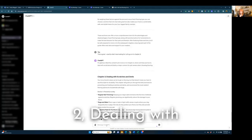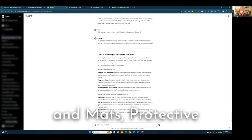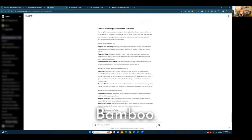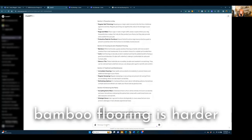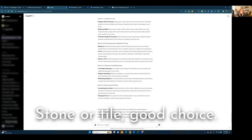All right, so chapter 2, dealing with scratches and dents. Section 1, prevention is key. Nail trimming, rugs and mats, protective pads for furniture. Section 2, choosing scratch-resistant flooring. Bamboo. I didn't know that. While technically a grass, bamboo flooring is harder and more scratch-resistant than most hardwoods. Oh, I didn't know. Cork, good choice. Stone or tile, good choice.